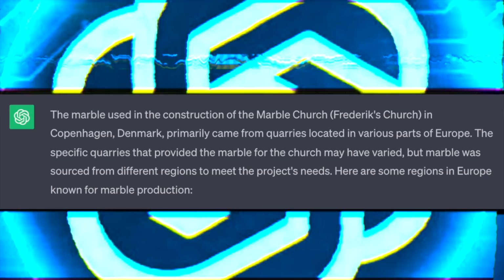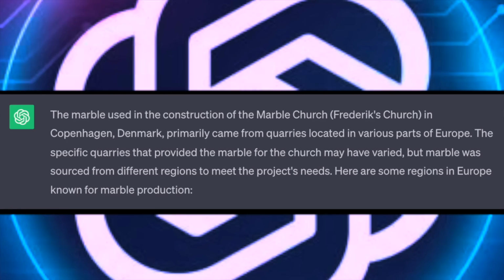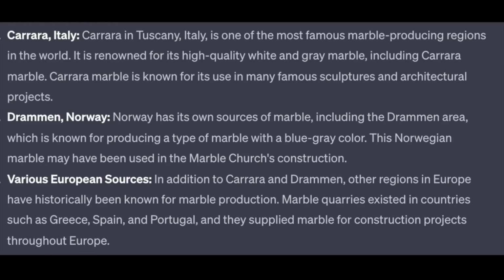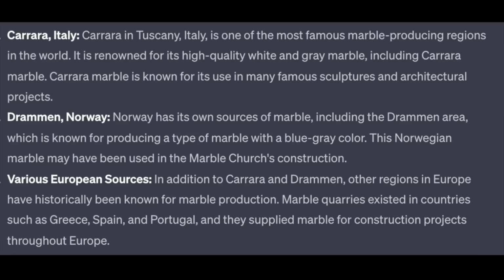Here we go. The marble used in the construction of the Marble Church in Copenhagen, Denmark, primarily came from quarries located in various parts of Europe. The specific quarries that provided the marble for the church varied, but marble was sourced from different regions to meet the project's needs. Carrara, Italy, Drammen, Norway, and other places such as Greece, Spain, and Portugal.